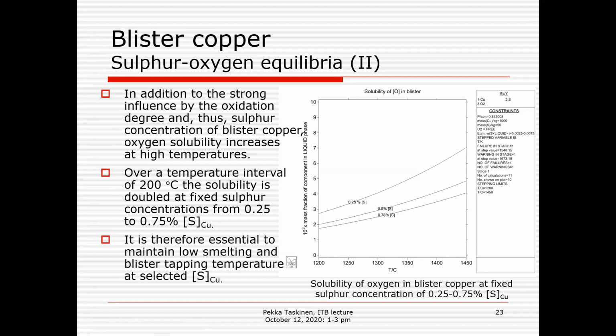So this is important, and this is important also for other reasons like refractory wear and such issues, because we don't want to damage our furnaces by overheating them. So we should operate at temperatures as low as possible, and then the grade of the blister copper is somewhat determined by the downstream operations, so anode furnace treatment and fire refining of blister copper. So it's not something you can independently select at your smelter.